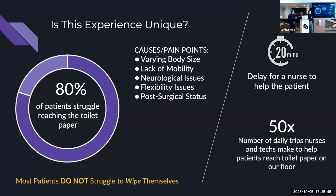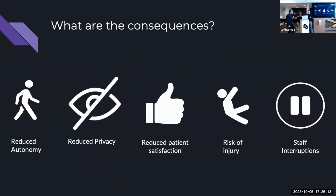This inevitably leads to patients waiting up to 20 minutes for a tech or patient care technician to come and assist them. And while each one of these interactions may seem relatively innocuous, this can happen up to 50 times per day per floor of the hospital. But what's important to remember is after we surveyed a number of techs and nurses, they all pretty much unanimously said that patients do not actually struggle to wipe themselves, and the real issue with accessing the toilet paper is strictly because of the dispenser.